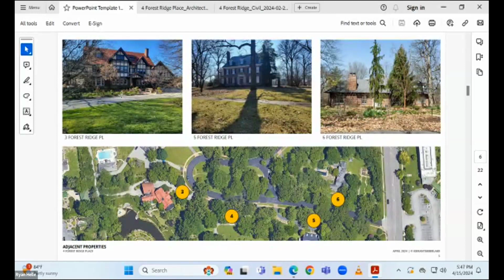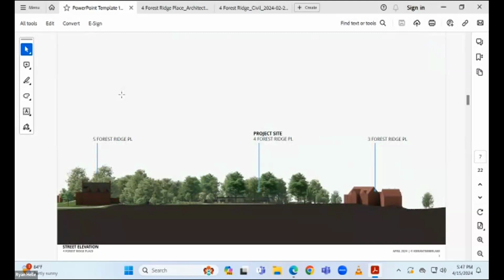So zooming back out just a little bit more contextually, on the left-hand side, the existing house at 3 Forest Ridge Place, a Tudor Revival house, 5 Forest Ridge Place, Georgian, and then finally 6 Forest Ridge Place at the opposite end of the street as well. So just giving you a general understanding of the south side of Forest Ridge and the overall streetscape in that location. And then further context, generally showing that the proposed house sits roughly equidistant between number 3 and number 5.